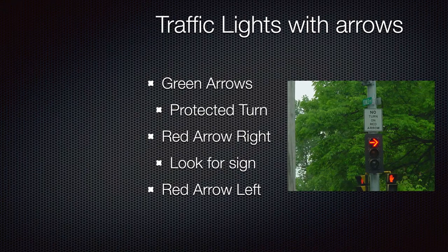Red arrow on right, you can still turn right on red unless it's posted. Now, this is Dover, and they've actually taken down that no turn on red arrow sign. So many people complained about it that the city decided, yep, it's probably still a safe thing to do. Let's take it out. So they got rid of it. At that intersection, if we ever get there, I'll try to point it out to you. You can legally turn right on red.